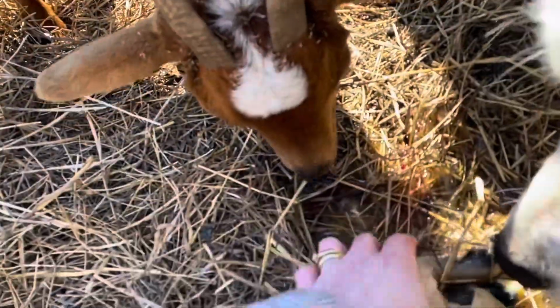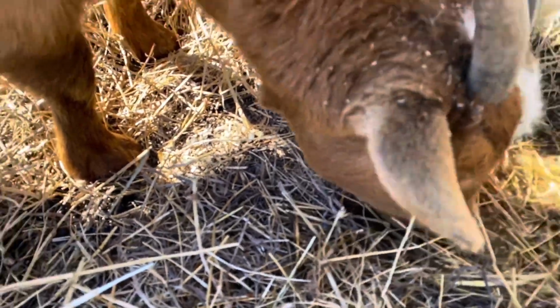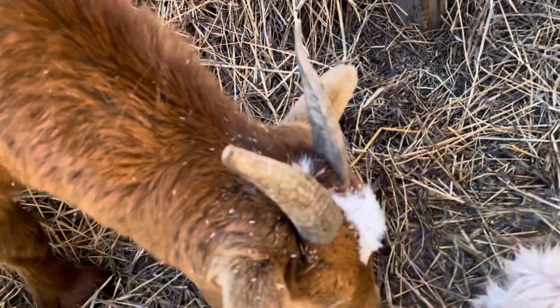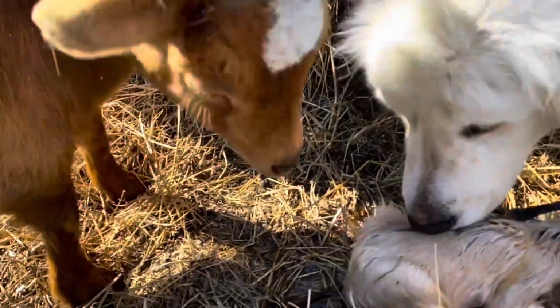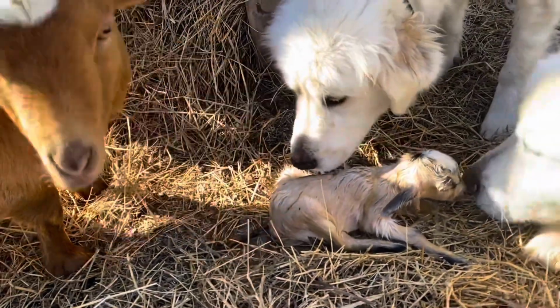What do we have? I know, Mama. Good job, Mama. What do we have? Did you get us another girl? Tapello, you did it two years in a row. Good girl. Do you have another one in there? Oh, you guys are precious. Are you helping? Mama. Good girl.